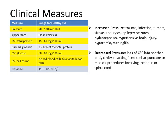So once the CSF is collected, there's a number of clinical measures that can be done on it to assess the state of the patient at the time CSF was collected. These include changes in pressure. If there's increased pressure, it would indicate a sign of trauma, of a stroke, of hydrocephalus, things that the clinician will follow up on with the patient. If there's decreased pressure, it would suggest that there's a leak of CSF into another body cavity, resulting either from a lumbar puncture or medical procedures involving the brain or the spinal cord.